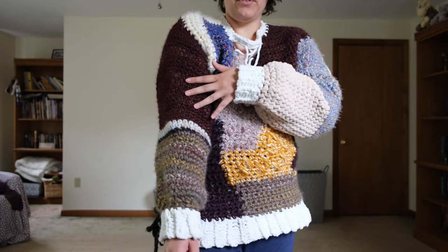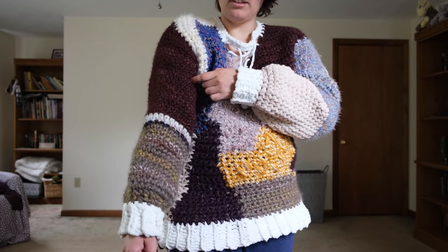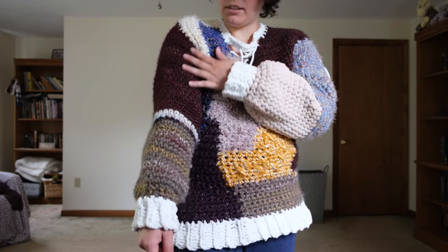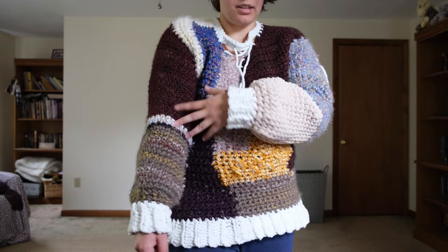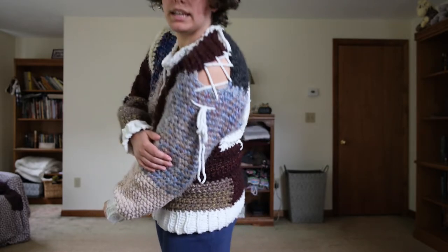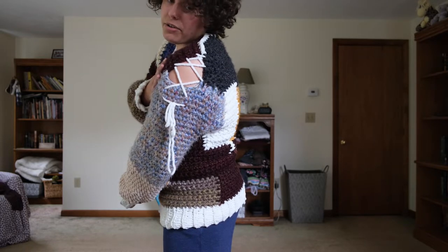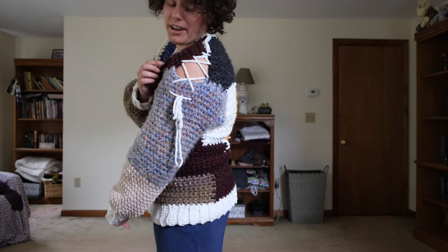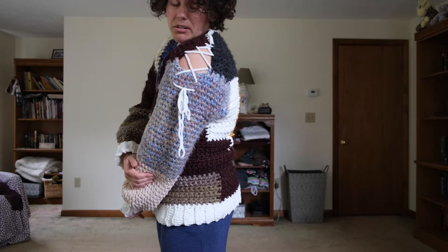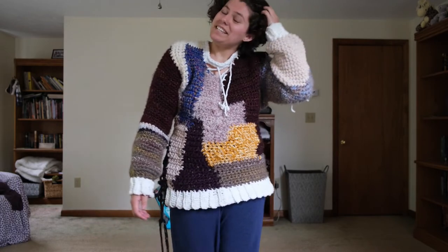And I am actually a huge fan of this sleeve. This, I think, was an entire ball that I had left over that I knew I wasn't going to use. And then a bunch of other different leftovers. This is all the Lion Brand Woolies Thick and Quick. And then we've got the blanket yarn again, 4 different strands of something. And then up here, I could not figure out how to crochet into that area and properly cover my shoulder. So I left it open and put another string across it, and yeah. Now it's just a design detail.